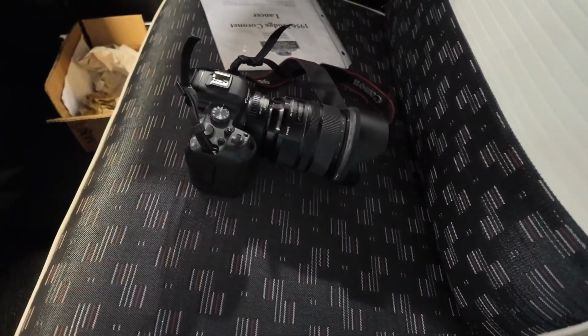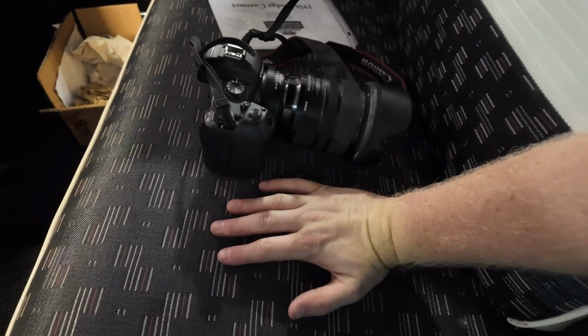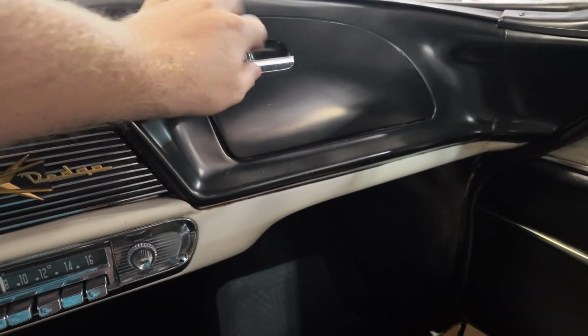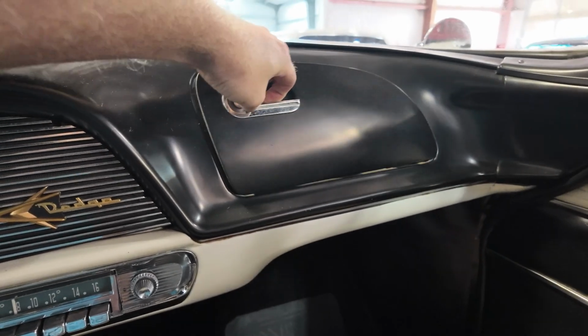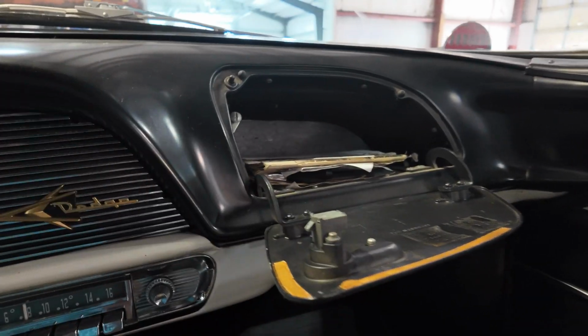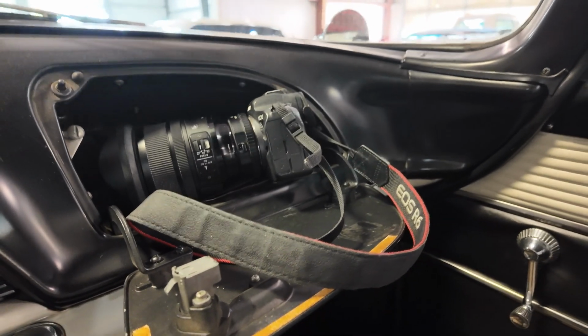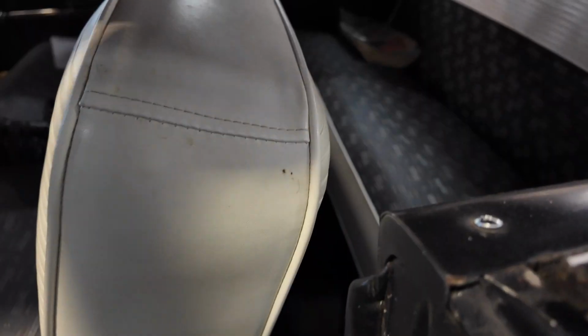On to the glove box test. Here's our test subject. Here's my hand for reference. Here is the glove box in question. So it kind of fits in the hole, but it won't shut.